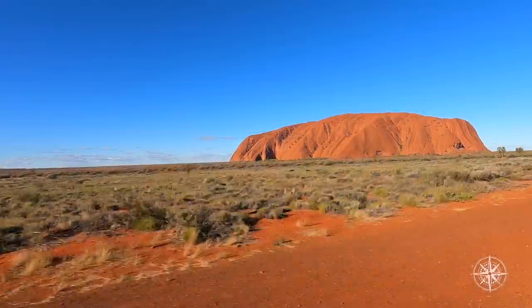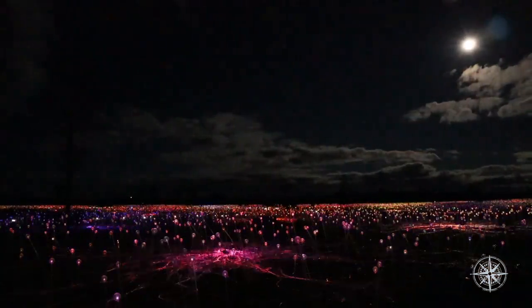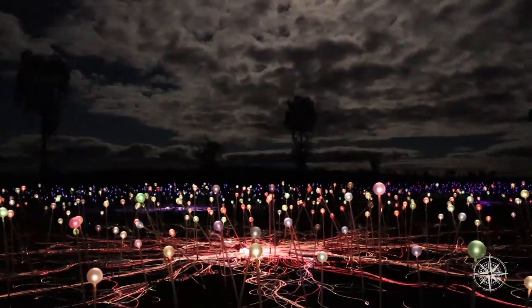Okay, Uluru. Amazing Field of Light experience. We are so fortunate that we were able to get tickets because it was very busy out there. It was booked out. We actually had to keep backtracking our dates to try and find a date that we could get out there just to experience that. I mean, you're in the middle of Central Australia, in the middle of the earth, and there is an art installation with 50,000 hand-blown glass bulbs that are solar-powered. Breathtaking. It was really, really beautiful.